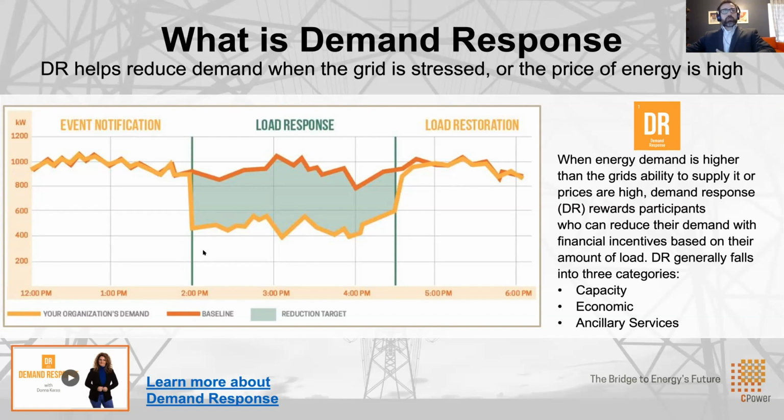And as the chart shows, an event or a dispatch is triggered when needed. This is usually notified a day ahead, day of, or in the case of some faster response programs, up to 10 minutes before an event. Customers curtail, activate generators or other distributed generation assets, and they lower demand from the grid until the event ends, which is communicated to the end user or the person controlling their demand. And then they are notified to restore their load. The availability and length of demand reduction can vary greatly by program, and we'd be happy to provide you more detail on your market and program options based on your needs.